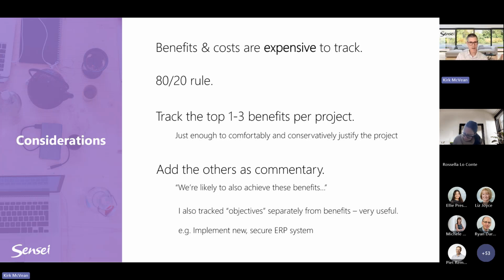It doesn't mean the others aren't important. Include them as commentary in your business case. Hey, we're going to also do these great things, these other things, but we're not going to measure them because we've justified the investment. But just bear in mind, here's all the other things. And you can even put those in a register so you can flash them up later when you have to update shareholders, for example, the annual general meeting. Here's all the other things we did.